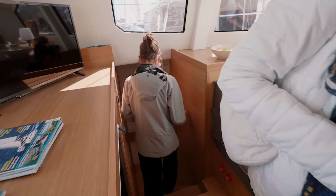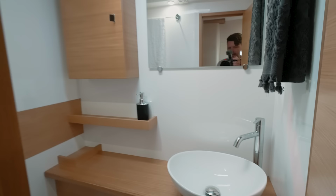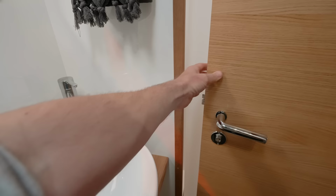Yes, guest side. Daggerboards here. Okay. Head here. Here you can see the engine room. And the shower. I didn't see it.